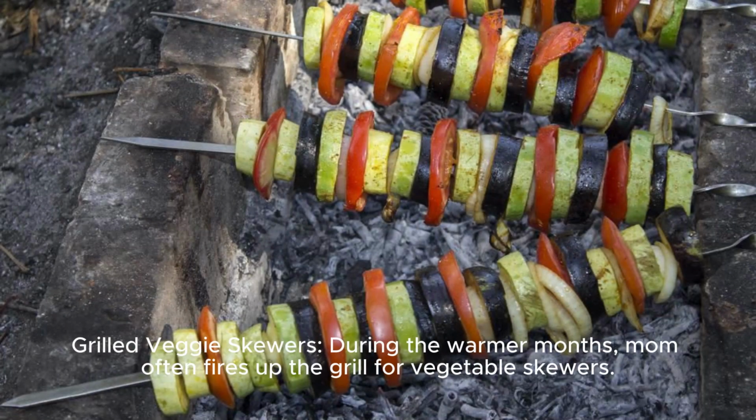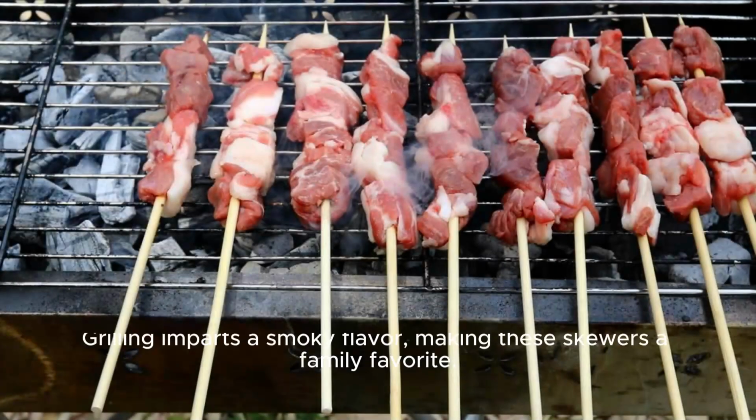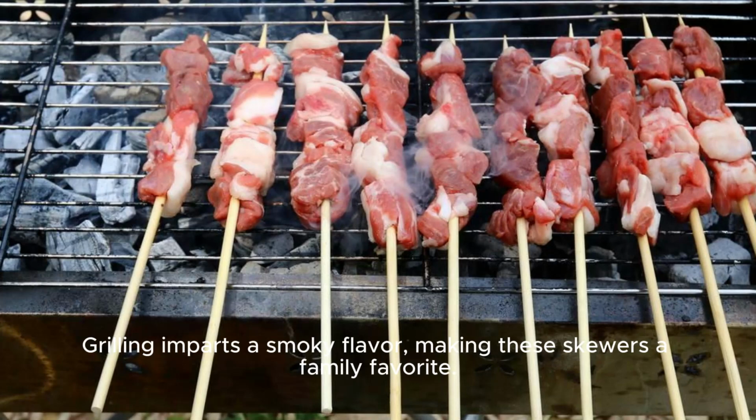Grilled veggie skewers. During the warmer months, Mom often fires up the grill for vegetable skewers. She combines colorful bell peppers, cherry tomatoes, red onions, and zucchini, drizzling them with a light balsamic glaze. Grilling imparts a smoky flavor, making these skewers a family favorite.